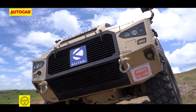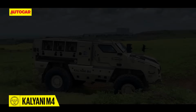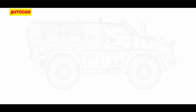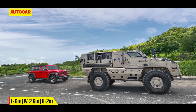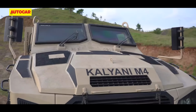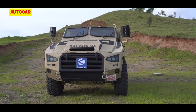Ladies and gentlemen, say a big hello to the Kalyani M4, the off-roader you need if you want to start an argument. How big is it? Roughly 6 meters long, around 2.6 meters wide and 2.5 meters tall. The KM4 is triple XL size by any standard.